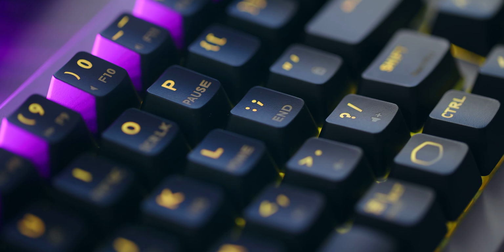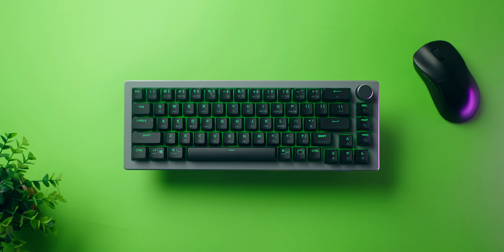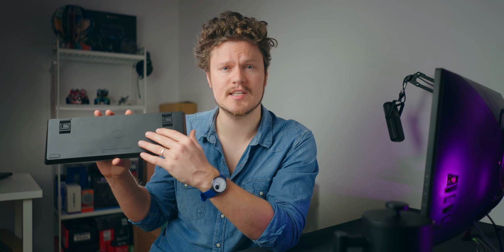The font is super clean. All the secondary characters are nicely visible, although not as well illuminated as the top ones. And it's also multi-OS compatible, both for Windows and macOS. The bottom of the chassis is plastic, nothing here but two angle feet adjustments.